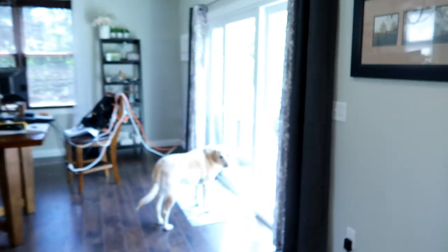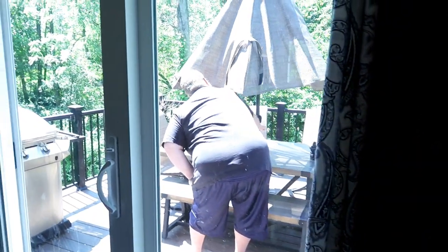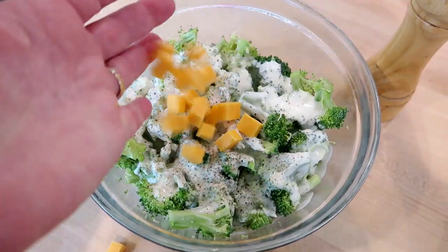I think Adam's gonna try and extract the bat. Oh God, it must be gone.